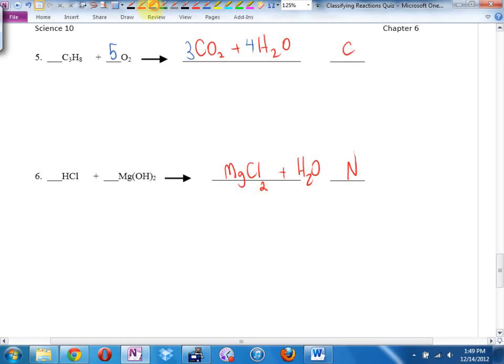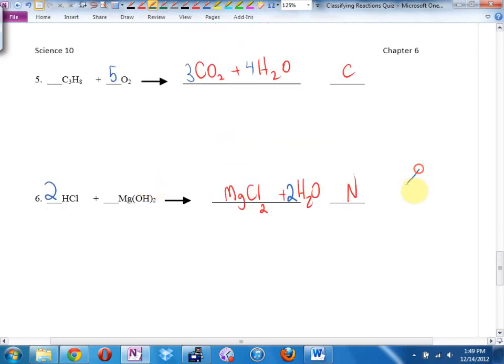Now let's balance. How many Mg's? 1. I like that. How many Cl's? 2. So I need a 2 right there. How many H's? 2, 4. So I'm going to need to put a 2 right there. How many O's? 2 and oh, is that balanced? Yes? A 2 there and a 2 there. So each one of these is out of 3.